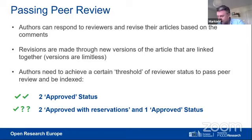So I'm going to show you some examples of how it works in real life. But the idea is that authors can revise their papers based on what the reviewers have said. They can talk with the reviewers and have a conversation with the reviewers because it's all online. Everybody knows who everyone is.